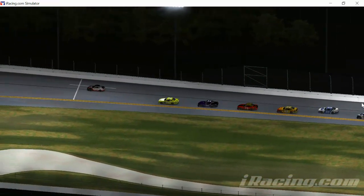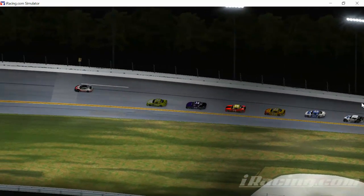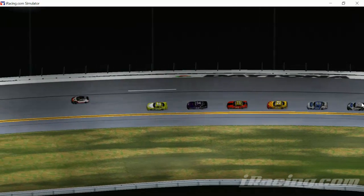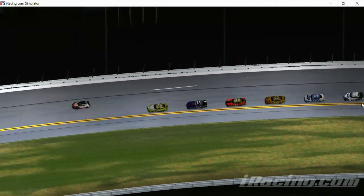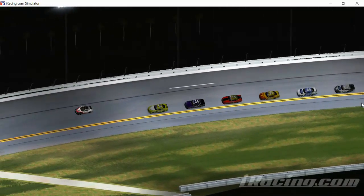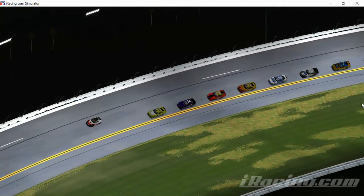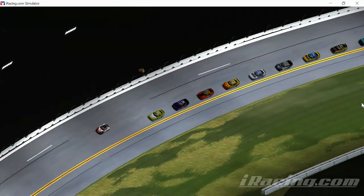Wait, the pace car's lights are already... Oh, wait, never mind. They're still on. Wait, they're off. Never mind, they're on. Next time by is going to be the one to go.